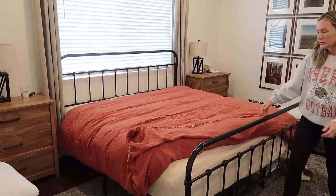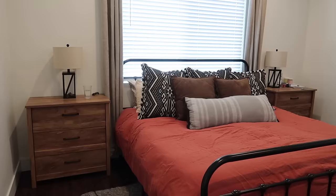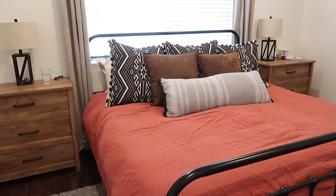Oh my gosh, I made the entire bed, and then I went to go turn my camera off on the tripod, and the camera was off. The battery died, didn't hear it shut off. This is a reoccurring problem that I have. I don't hear my camera shut off, and then I'm just going about my business, making the bed, and you guys missed it.